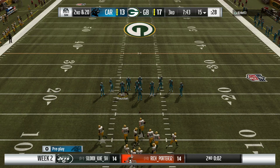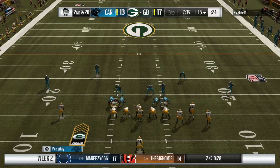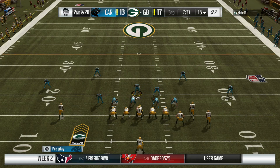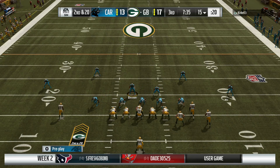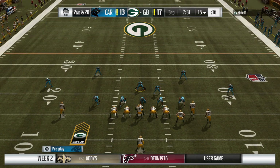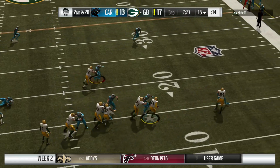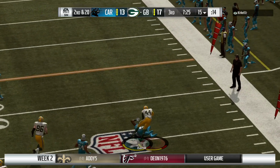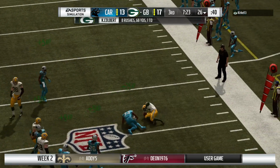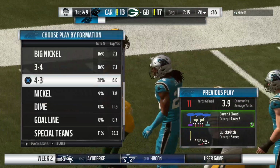And the job becomes twice as difficult now. After the sack, it's 2nd and 20. Now they'll run it on the toss. And he's able to get up here to the 26. It'll be a gain of 11. And they're going to face a 3rd down.